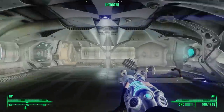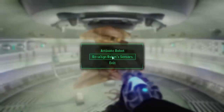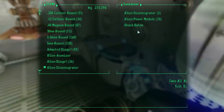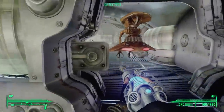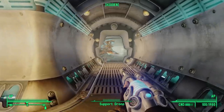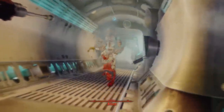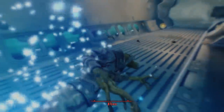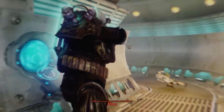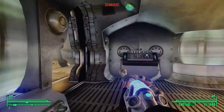Moving south, we see another wall-mounted terminal to the west, which opens another door, which reveals yet another robot drone. Here we can realign the robot's sensors and then activate the robot. It does not become a temporary companion, but it does wander off to do some damage. In this room, we can loot a container on the ground and then follow the robot drone south. It continues forward and rounds a corner to attack some aliens. Activating the wall-mounted terminal to the left, we enter this small room to get attacked by a final alien.